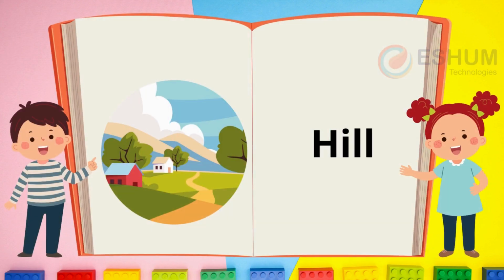In the picture you see the land going up. That is a hill. A road is on the hill. And trees are along the road. Do you have a hill in your town?